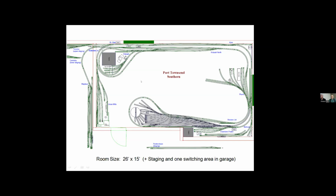I've left the room open in the middle, which you'll see a picture of later. Originally my plan was to fill that all up with track, and I left it open, which I kind of like because there's some breathing room in there, and it's a lot more comfortable for operations.